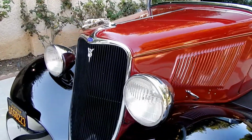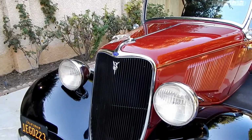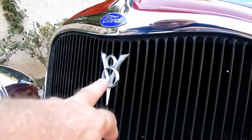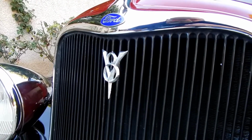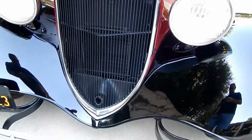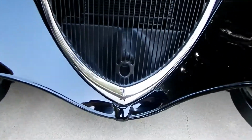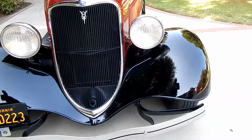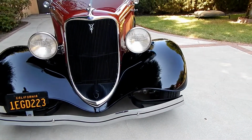The headlights are just beautiful on the car. It is an original grille where the center's been blacked out. You'll see this V8 emblem is probably original. It's got patina and stuff on it. It is an original grille. The way the fenders come together here, this piece here is very nice. Front bumper stanchions look like they've been shortened just a little bit.